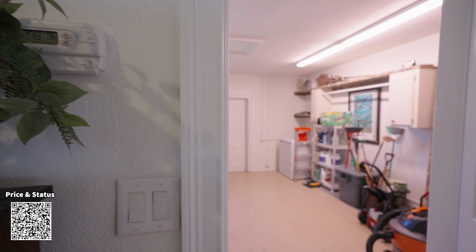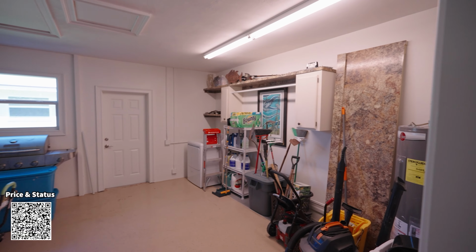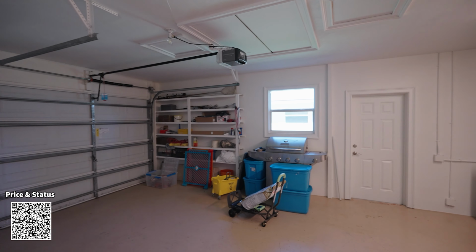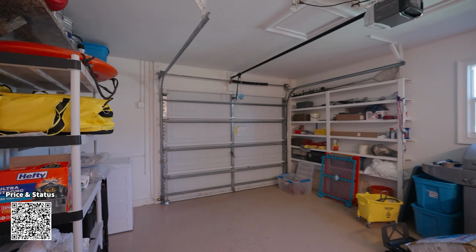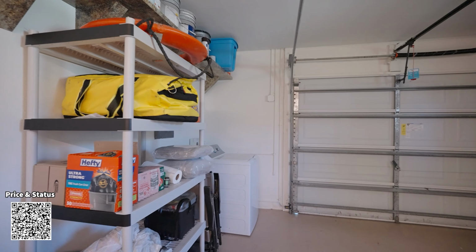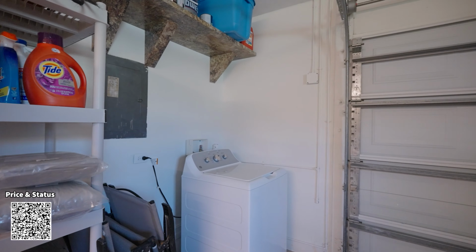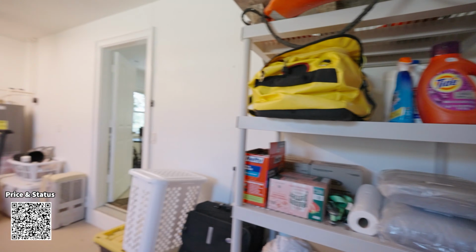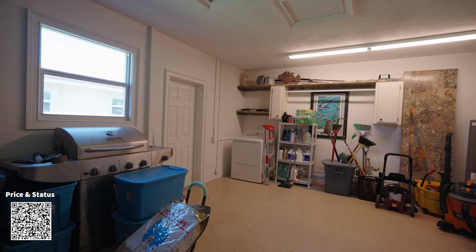The garage is a 1-car garage, but it has a lot of space here. It's not like a miniature 1-car garage. You have actually, see, you got the door and then you got the wall over here. And that's where your washer's here. And you could have put the dryer here, but they went ahead and put the dryer over there for some reason.